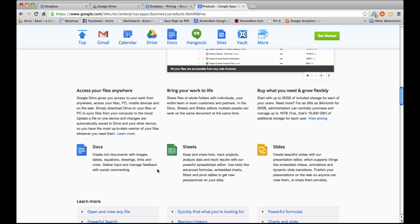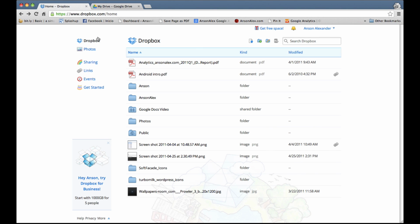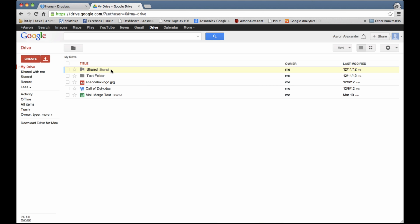Now, I did mention, and while I talk about this, I am just going to go to a different tab I have open here. I actually have a Dropbox account open, and I have a Google Drive account open here, just so you can kind of see what the user interface looks like. So you can see they are kind of similar. In the middle here, you've got your list of your folders and your documents. So I've got some PDFs here. I've got some folders. If I go over to Google Drive, you can see I've got some folders here as well. I've got a JPEG, a Word document, and then I've got a Google spreadsheet here.